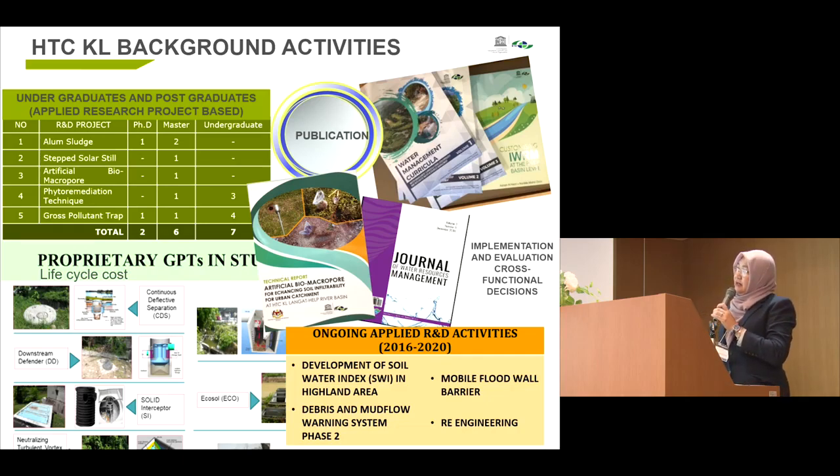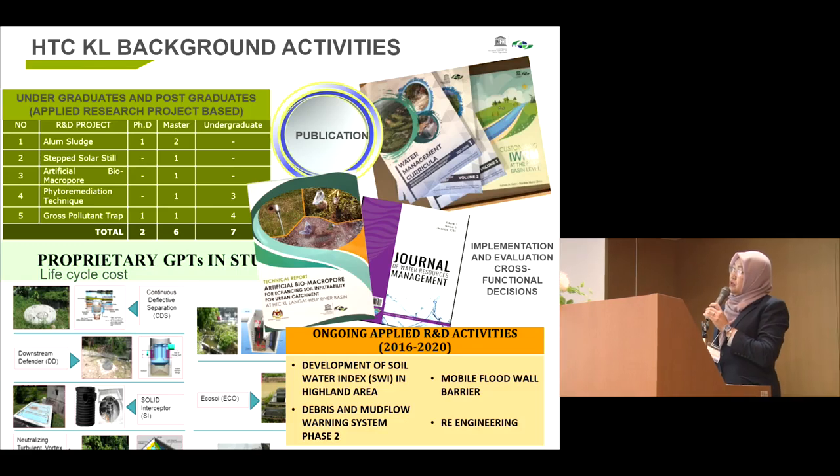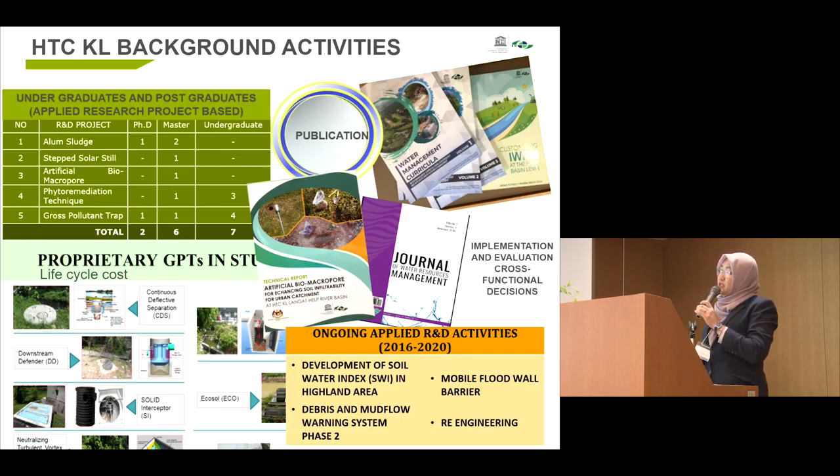These are the activities. At the moment, we have about 7 undergraduates, 6 masters and 2 PhDs completed within our applied research projects. We have the Alam Sludge project, step solar stills for water desalination, and biomicropore projects to reduce the runoff excess. Phytoremediation is one of the eco-hydrological techniques. The other one is the gross pollutant trap, to calculate the proprietary GPTs that we installed within the Klang valley, about 400 plus, to seek the life cycle cost for our future improvement.